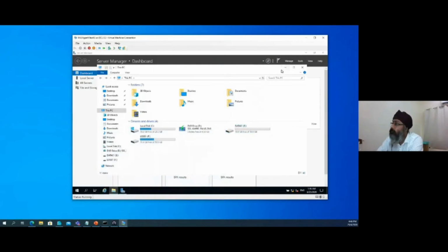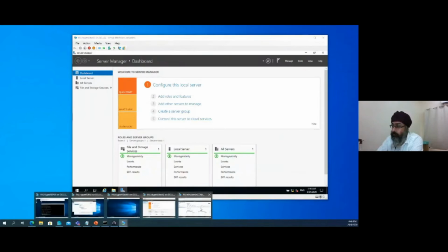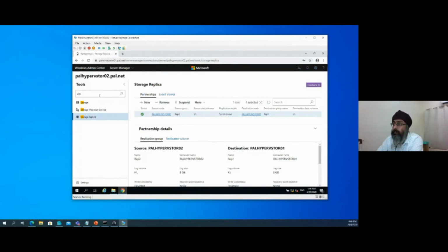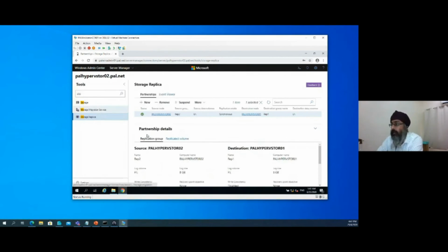All right. So this is storage replica. This tool here is such a blessing. Microsoft is updating it quite frequently, and this GUI, if not, I have to do all of this using PowerShell. Since I don't need to use PowerShell a lot, I'm so eager to use this GUI because I like to click here and click there.